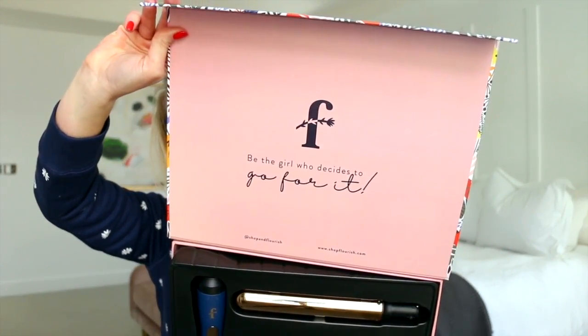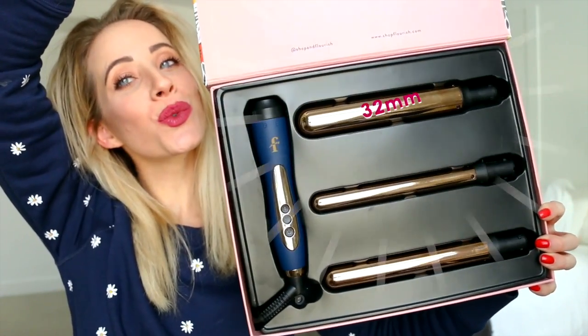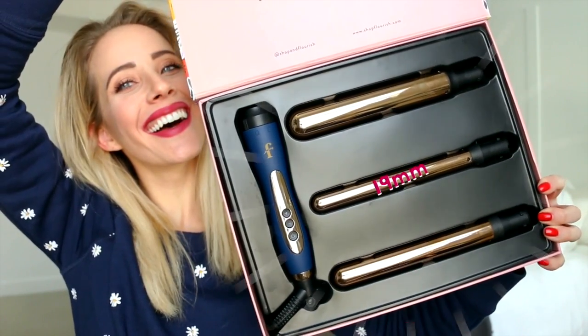This one, though, comes with 3 different size barrels, which I really love. There's a 32mm barrel, a 25mm, and a 19mm barrel.